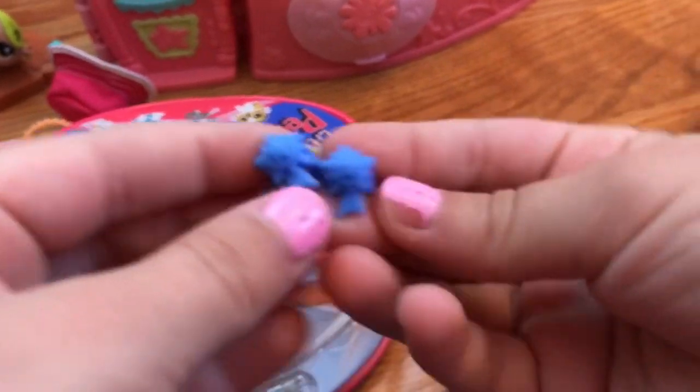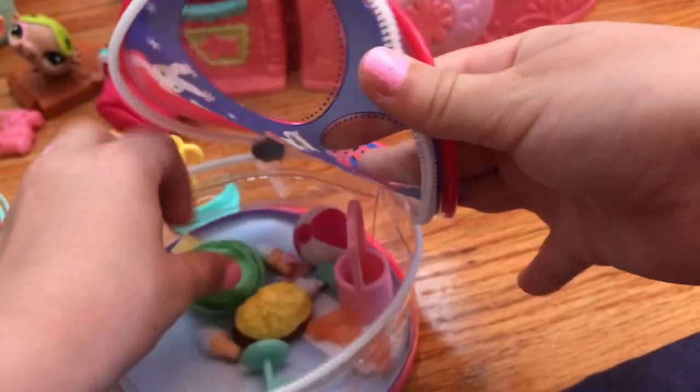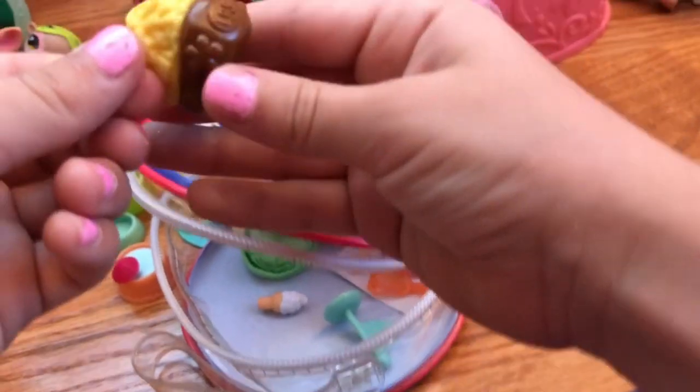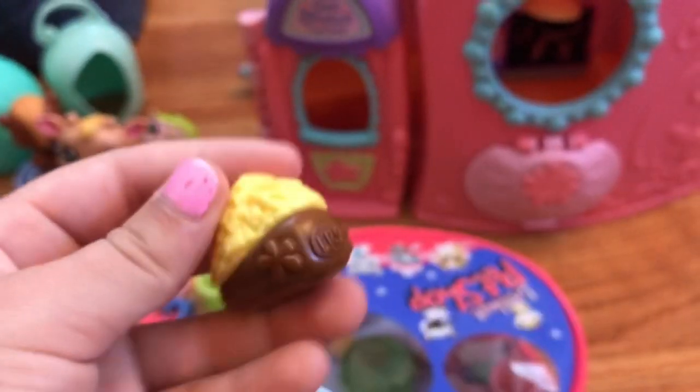Then I got these two matching things. Necklaces. Yay! Ribbons. Whatever you call them. Then I got this. It says LPS on it. I have no idea what this is. So tell me in the comments what this is.